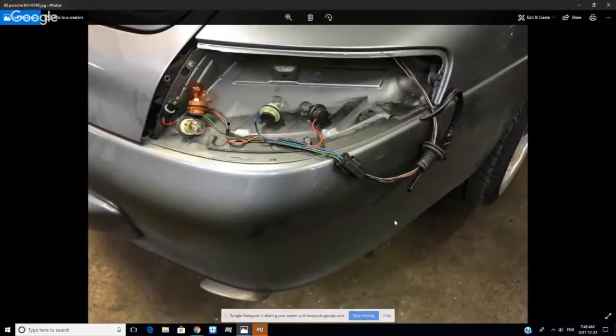So that's kind of where the direction went. We knew there was a short in the right rear circuit somewhere.